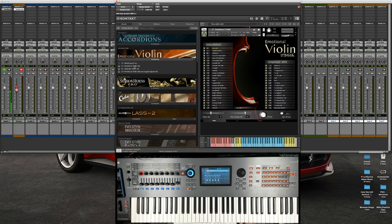So in the Emotional Violin library in the master patch, we have all these different articulations that a violin can make. And the difficulty with the violin is that violins are capable of so many sounds compared to piano or even guitar. So you have all your articulations here that are key switchable on the left side, and they're marked with the red keys. All of the keys that are in red are the articulations on this left side.